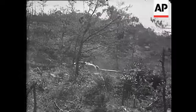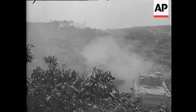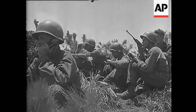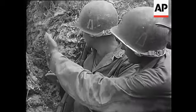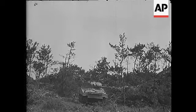Tanks advancing against Hill 89, last enemy stronghold on the island and reported headquarters of the Japanese Army commander. Although shells have pounded every foot of the hill, soldiers and civilians fill the caves honeycombing the area. Heavy sniper fire makes the destruction of these nests a slow and costly process.